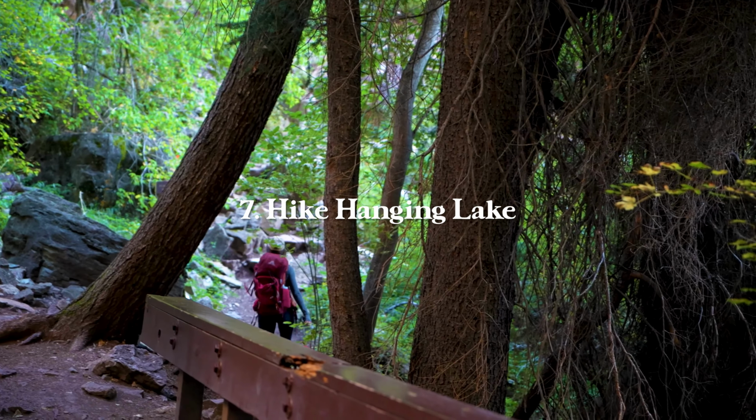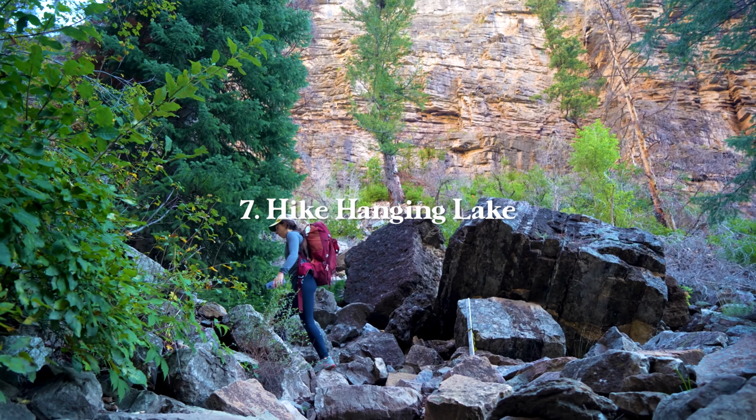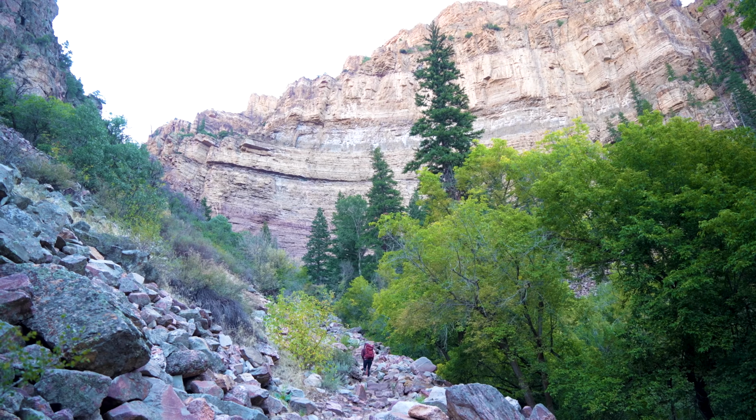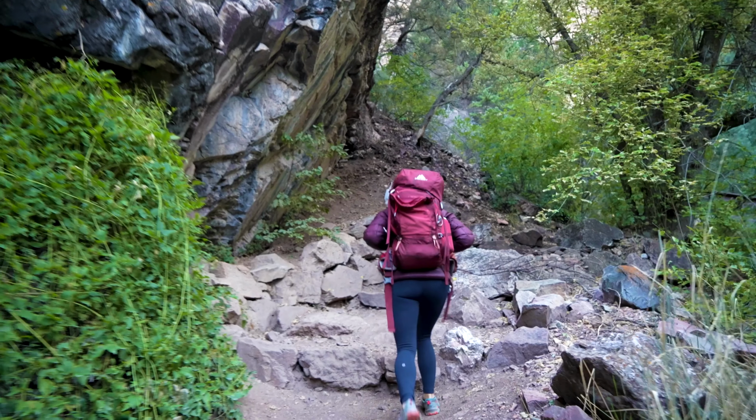At number 7, we're going to be hiking Hanging Lake. The trailhead is actually smack dab in the middle of Glenwood Canyon. It's such a beautiful hike. It's 3 miles round trip with roughly 1,200 feet of elevation gain.